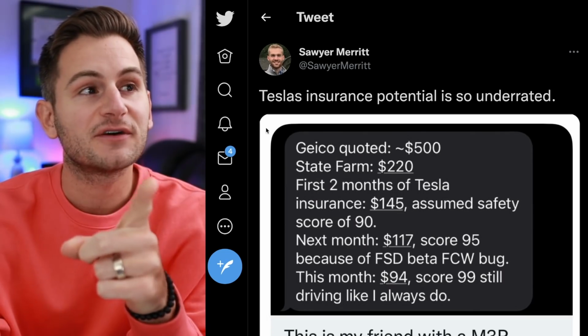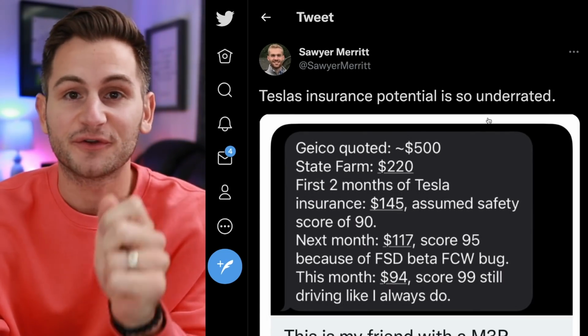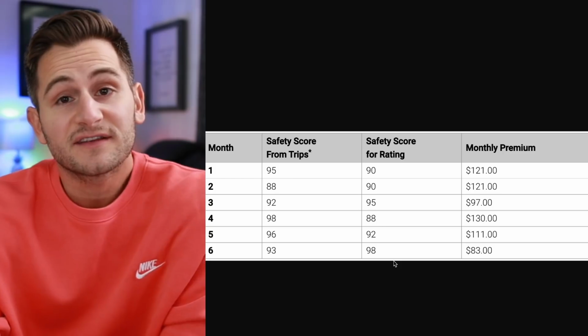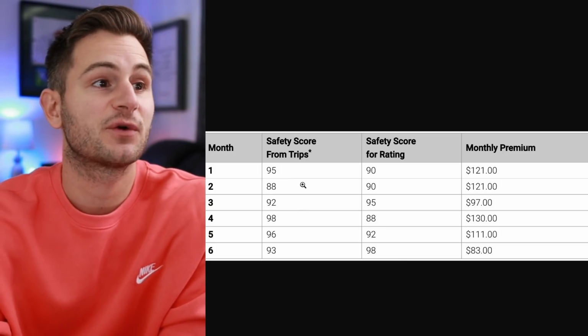But even still, what Sawyer said remains true. Tesla insurance potential is so underrated. I concur. And this is another thing that people have to consider. How much do you want to pay attention to your safety score?